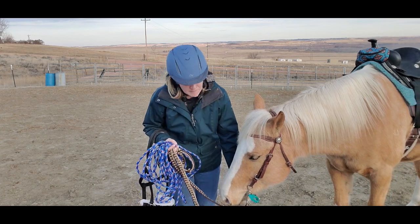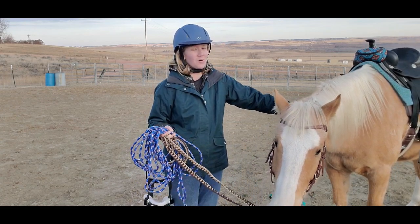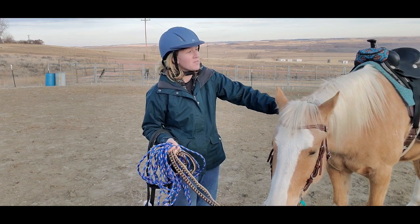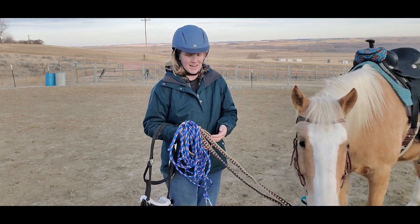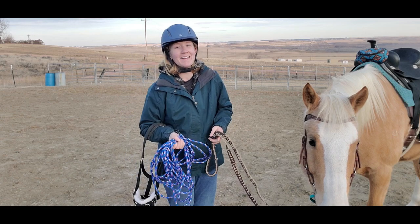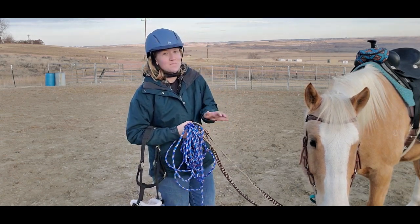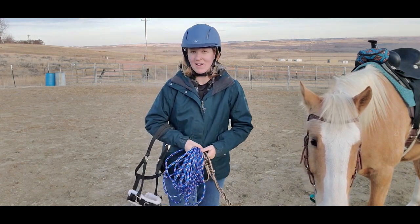You smell treats? He's not normally like this, and usually if he does it once, then that's all he does for the whole ride. So I'm kind of wondering if he just has a lot of energy in him and he just needs to get it out. So I'm gonna put him on the lunge line, and we're gonna see if there's any zoomies in this one and get those out before I get back on.